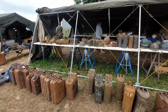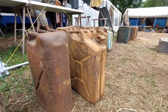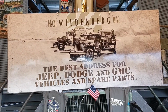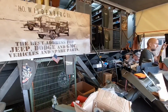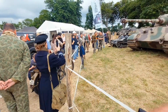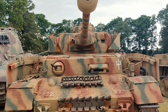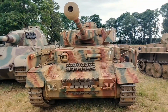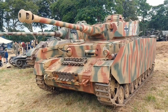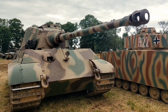I'll tell you what, they love a jerry can here. Look at all these jerry cans. Unusual colour. You've got to keep your Jeep, Dodge and GMC vehicles running, so you just simply come here and get the parts and fix them. Oh boy, you're not going to believe this. Military vehicles, Panzer. Oh yeah. If that's not impressive enough, a Tiger Mark II. Honestly, look at that.